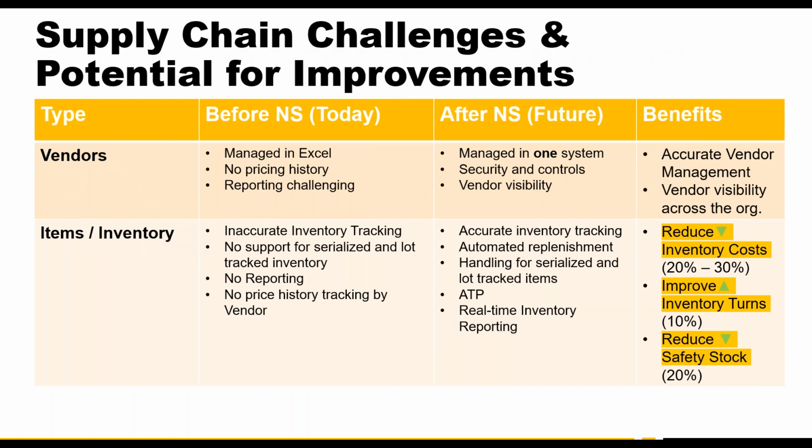So on the next few slides, I'm listing the typical challenges that manufacturing and WD companies are facing in the context of supply chain management. Also, I'm listing how NetSuite can help get rid of these pain points. In the last column, I'm showing potential benefits of making a switch.